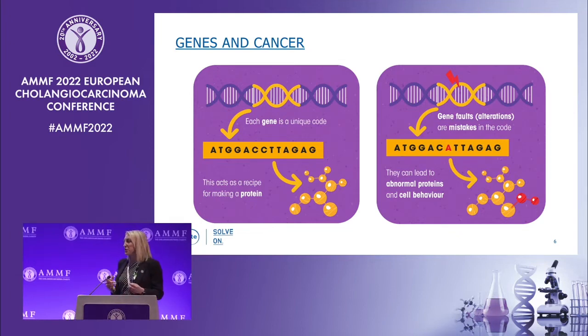Now, sometimes mutations don't actually matter, and it doesn't make any difference to the cell, and the cell can still perform its functions perfectly normally. But sometimes mutations are more significant, and it can start causing the cell to act strangely. And when that cell acts strangely, it can start growing out of control or producing an abnormal amount of protein. And this is essentially what cancer is.